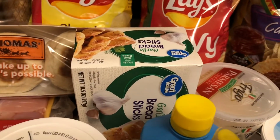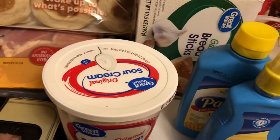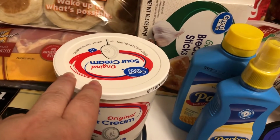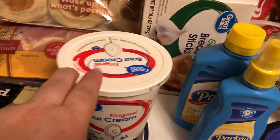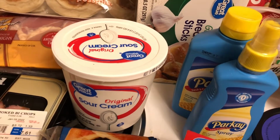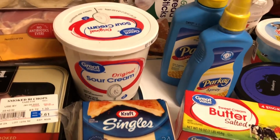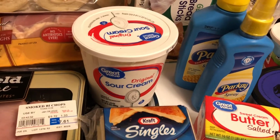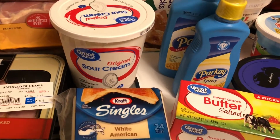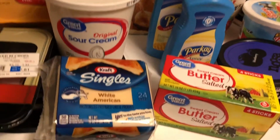Then back there, just for some sides, I got some of the garlic twists. These are really good. I got some sour cream. I actually have quite a bit in the freezer, but this is something I go through a whole lot. So I knew I'd be needing it by the time the month was over with. Actually, this is for all of October, which there's only like a week left, and then most of November. So I knew I'd be needing some sour cream by the time November rolls to an end.